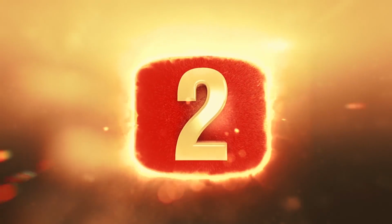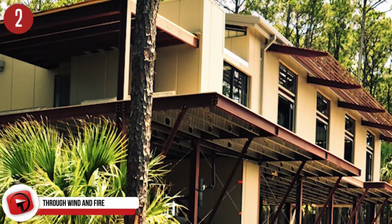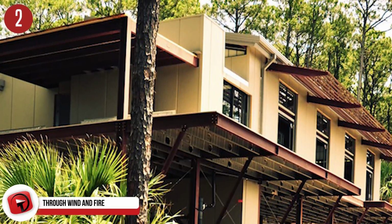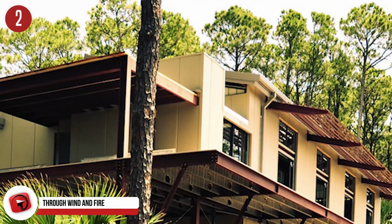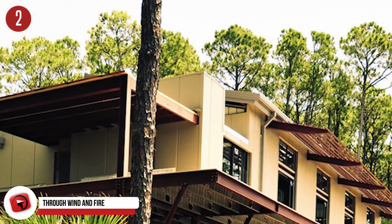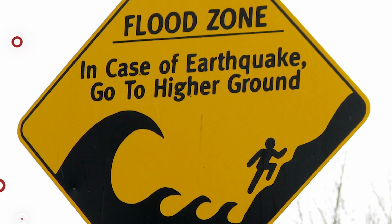2. Through Wind and Fire. It may not look like much, but this house on Casaba Island, South Carolina, was made to make it through different kinds of disasters. The house measures at 3,888 square feet and sits on a raised foundation. Parky City built the house, which more than meets the requirements for FEMA's flood zone rules.